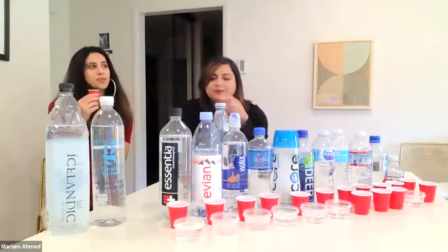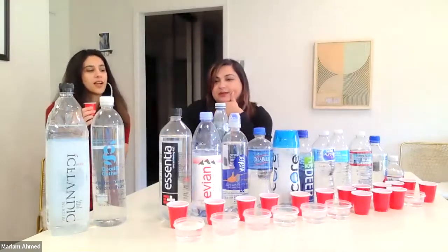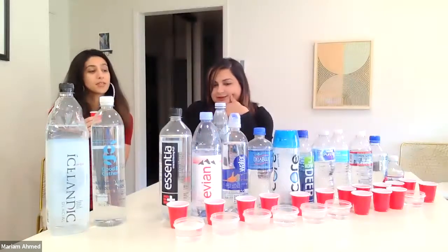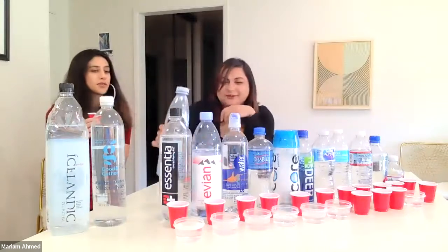This I'm gonna give an 8.5 because the Icelandic one was an 8, and then we had a dramatic shift to the 6, and now I'm giving it an 8.5. I would give this one a 9 because its bottle is made of 100% recycled ocean plastic. Allegedly. And it's on the bottle, so it must be true.